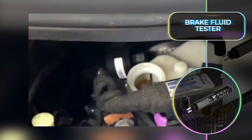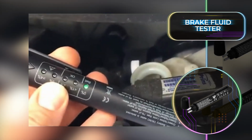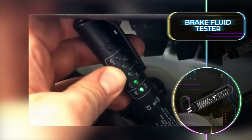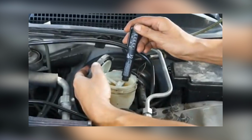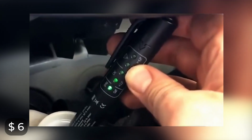It's powered by one single AA battery and acts as an early warning system with a low to high indicator. The green light means you're at an acceptable level of less than 1.5% moisture content. Yellow signals that you're going to need to recheck everything in 6 months. And red means exactly what you think it means. Instant service is needed. Simply dip the tester into the fluid reservoir, watch for the light, and enjoy the convenience and the $6 price tag.